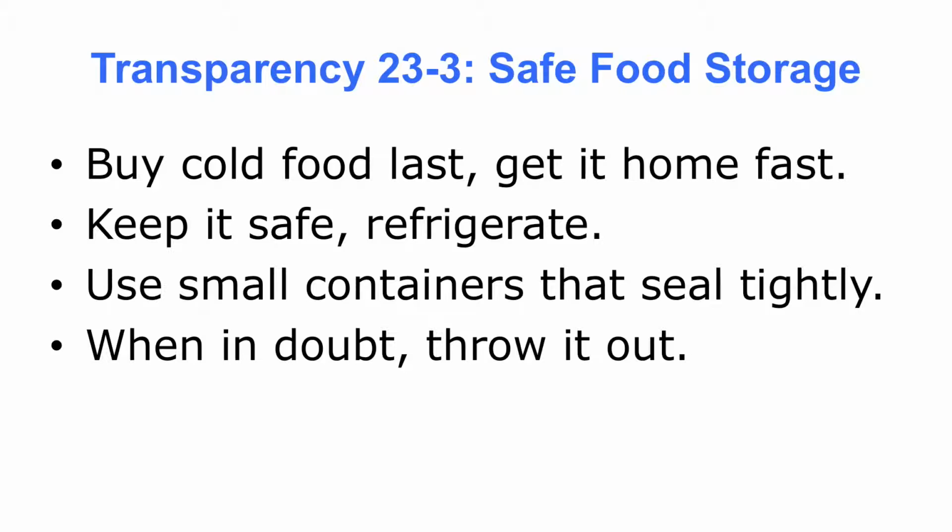Now, when you are out shopping with a client, try to pay attention to these guidelines. Buy the cold food last, get it home fast. What that means is if you're buying ice cream, milk, or anything refrigerated, you want to get that last so that it stays cooler and gives you ample time to get home. For example, if you have a lot to buy and you decide to buy ice cream first and put it in the cart, by the time you're done it's going to be kind of melted, and by the time you get home, it'll be melted even further. So you want to buy the cold stuff last.